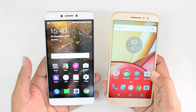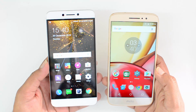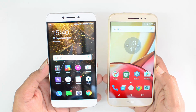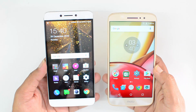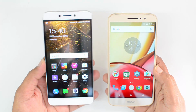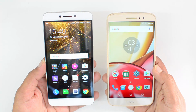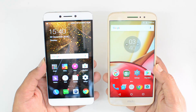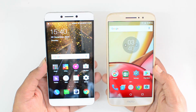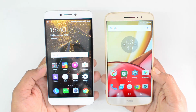It's a personal choice. If you want a customized one, then go for EUI. If you want plain stock Android and you're concerned about the Android upgrades, then the Moto M is a better choice here. Now talking about the performance, we have the Snapdragon 652 octa-core chipset coupled with 4 gigs of RAM and 32 gigs of storage on the Cool one, while we have this MediaTek Helio P15 octa-core chipset coupled with 3 gigs of RAM and 32 gigs of storage on the Moto M. There's also a 4 GB RAM variant which comes with 64 GB storage, so that's even priced higher. So we are comparing the 3 GB RAM variant with this device.